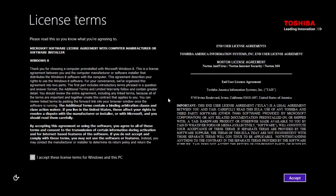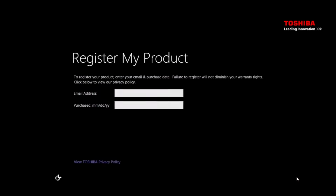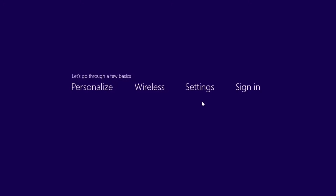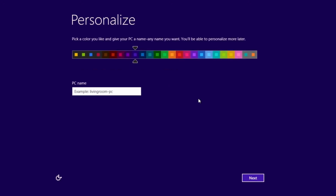Alright guys, it's been a little while since I was doing other things, but you could see that it did reset and I just left it sit for now, but we're gonna accept our agreement, but we'd probably have to scroll through it. And of course I see freaking Norton, which I'll end up uninstalling. Register my product, obviously we're not gonna register, there's no point, it's way past the time to even do that.